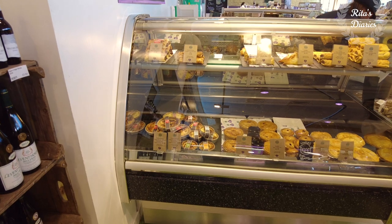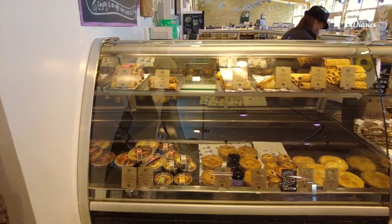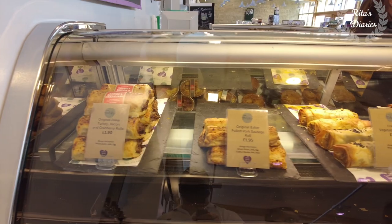You also have a bakery with a coffee shop. We can buy and take away. So we bought some chicken samosa and also puffs from this bakery.